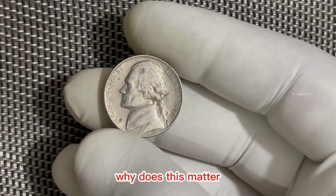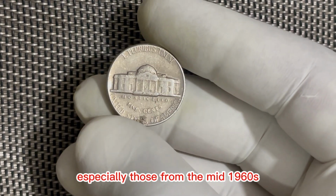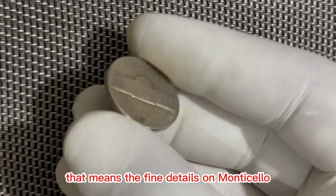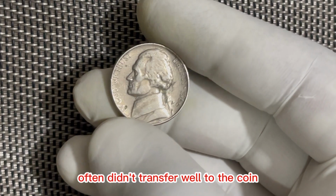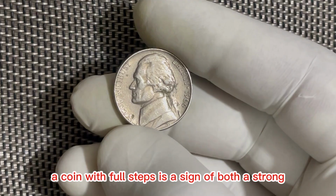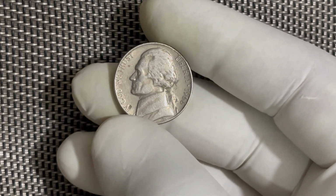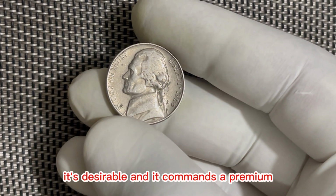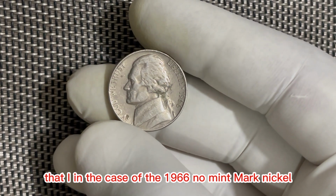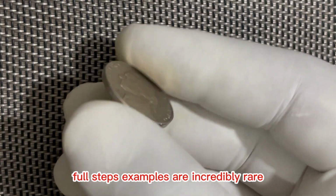Why does this matter? Because many Jefferson nickels, especially those from the mid-1960s, were struck with weak or worn dies. That means the fine details on Monticello often didn't transfer well to the coin, especially the steps. A coin with full steps is a sign of both a strong strike and minimal post-mint damage. It's rare. It's desirable. And it commands a premium. In the case of the 1966 no mint mark nickel, full steps examples are incredibly rare.